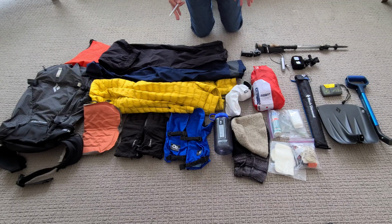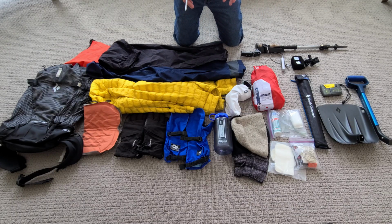Now there's some notable things that are missing. You've probably noticed I'm not carrying an extra pair of socks. When I'm skiing my leather boots, I will take an extra pair of socks. When I'm in my plastic boots, it just seems to be unnecessary.